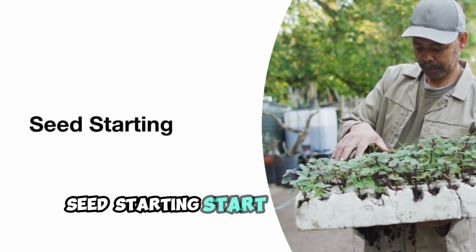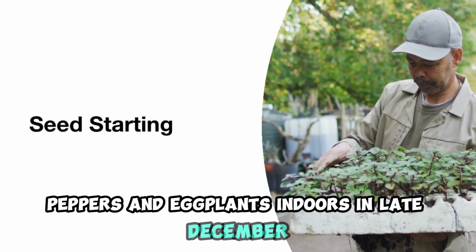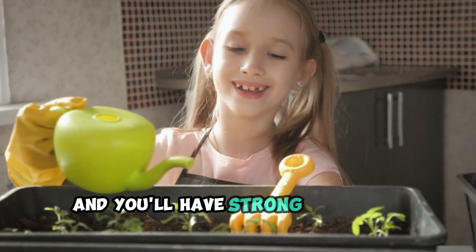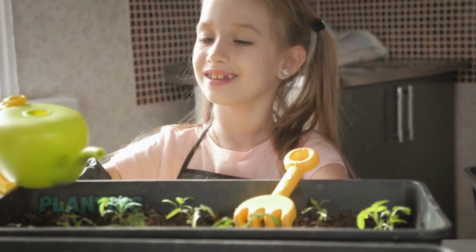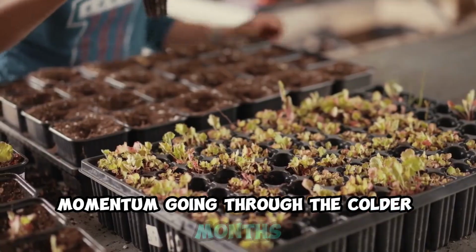Seed starting. Start slow-growing crops like tomatoes, peppers, and eggplants indoors in late December. Use grow lights to ensure they get enough light and you'll have strong seedlings ready to transplant. Indoor planting is a simple way to keep your gardening momentum going through the colder months.